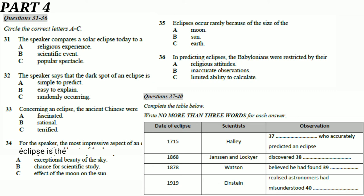made. For instance, in the eclipse of 1868, two scientists, Janssen and Lockyer, were observing the sun's atmosphere, and it was these observations that ultimately led to the discovery of a new element. They named the element helium, after the Greek god of the sun. This was a major find, because helium turned out to be the most common element in the universe after hydrogen.